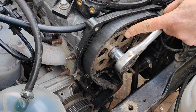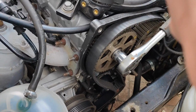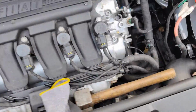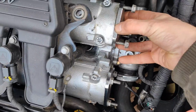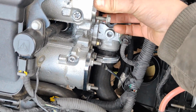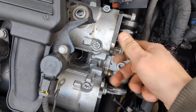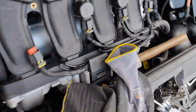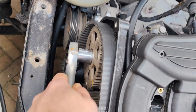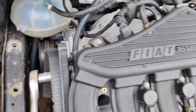As you saw, I turned the camshaft a little bit more inwards, and if we now look at this part here, it slides in perfect like this. So I'm going to tighten them up. Let's see if there's any play. Nope, can't move it.